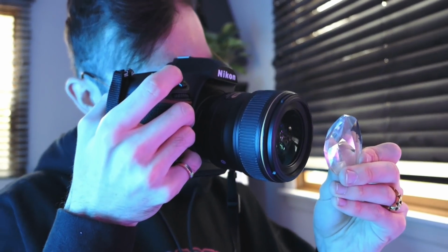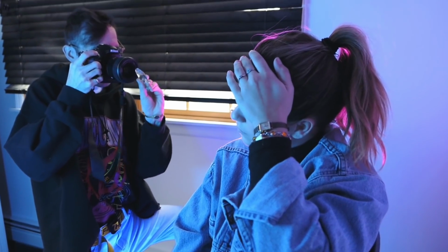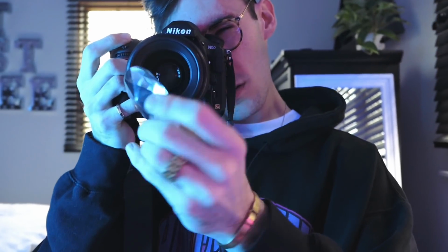What I did think was super interesting is when using the prism this time around, it created such a different effect because of my low aperture of 1.4. And in this case, I actually preferred the final look of the iPhone. But let me know what you guys think.